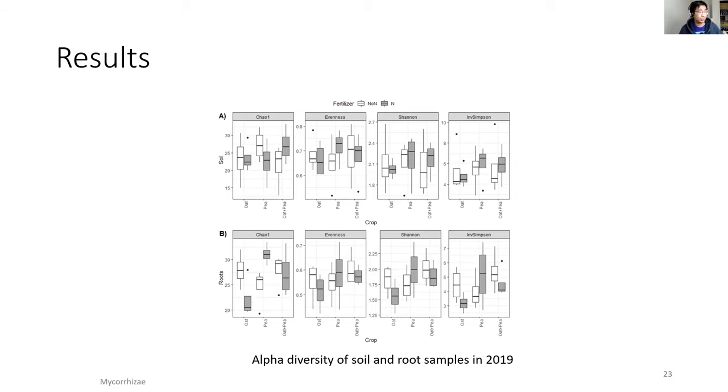But in terms of where the roots are, this is where it gets interesting. So this specific picture is from 2019. And you'll start noticing in the roots, you are having different levels of abundance depending on what the treatment is. So in the first column where it says Chow 1, the oats are different when you put fertilizer in than when you don't. So it's more abundant when you have no fertilizer in the soil. In the peas, however, it's the other way around. You have less abundance of mycorrhizae in the peas when you don't have a fertilizer compared to when you do.